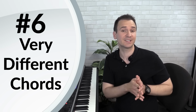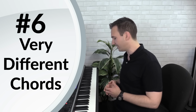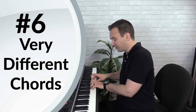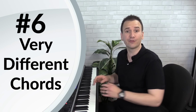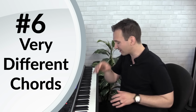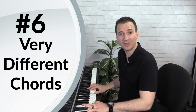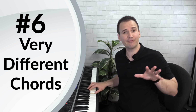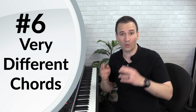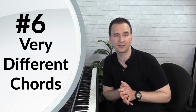Alright guys, reason number 6 that it's very hard for classical musicians to move into jazz is because the chords are very different. So in classical music, you learn a lot of major chords, okay? And they have this sort of shape to them. You learn all of your inversions of chords up and down the piano. But guys, in jazz music, your chords are gonna have a lot more clusters. Okay, these are called rootless voicings, and they have a very special kind of unique shape. And so when a classical musician first learns these chords, it's like, whoa, what are these chords? They're harder to identify at first than they are the major and minor chords.